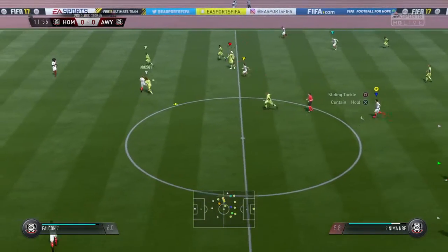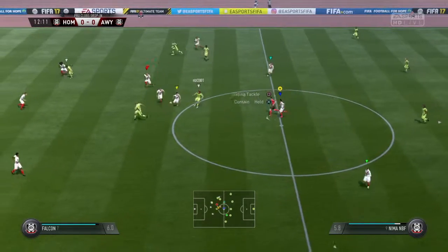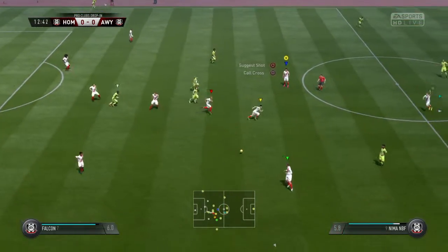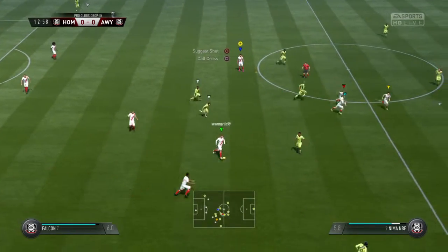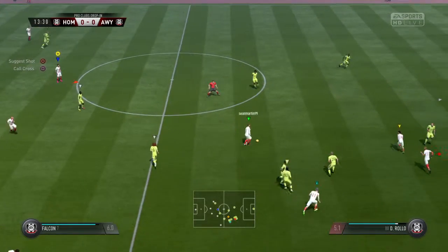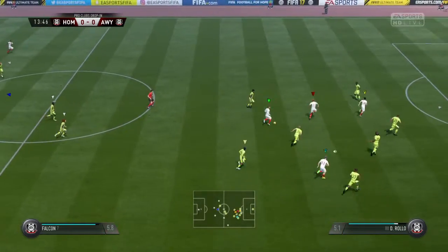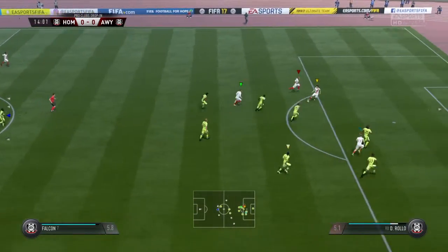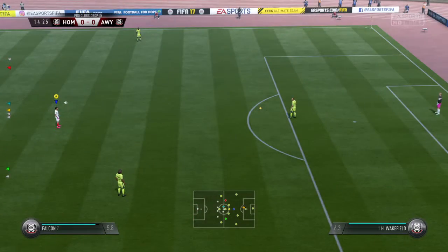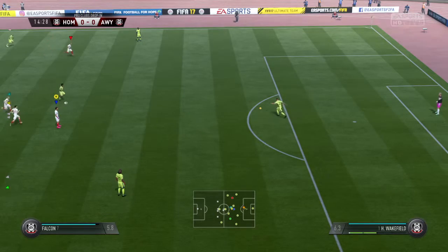Gets his foot in there. On the attack here. Martin. Livermore. They might open them up now. Shot on! And that's been adjudged by the officials as offside. Looked clear enough.